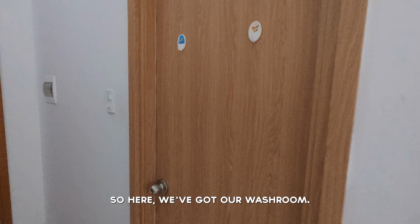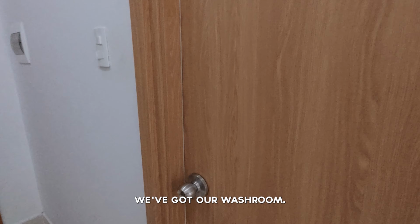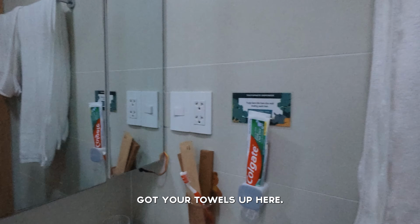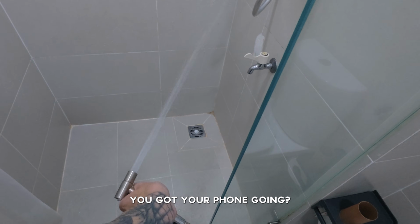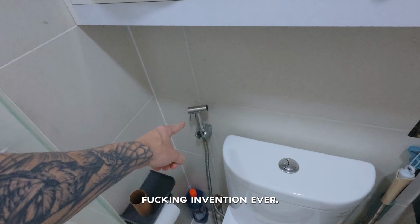So here we've got our washroom. I'll just give you a quick general look. Pretty standard washroom, got your towels up here. Here's me. Hello. Got your toilet. The best part, look at this. You got your bum gun. The bum gun is the best invention ever.